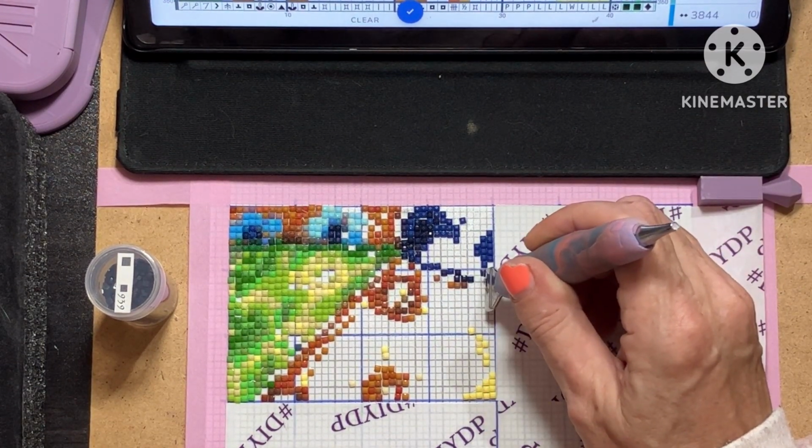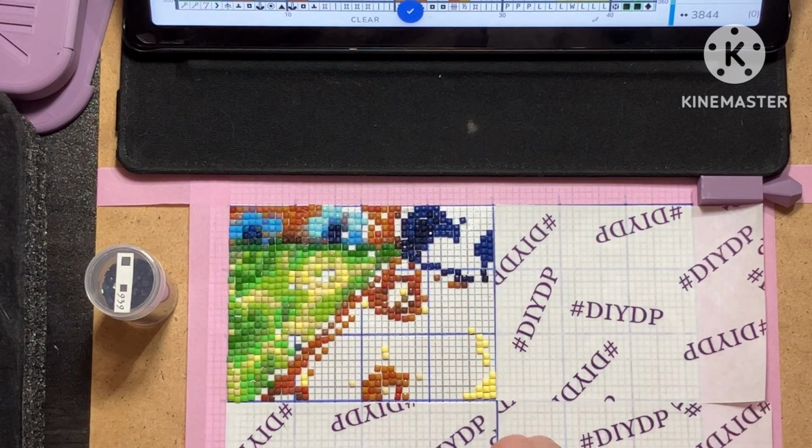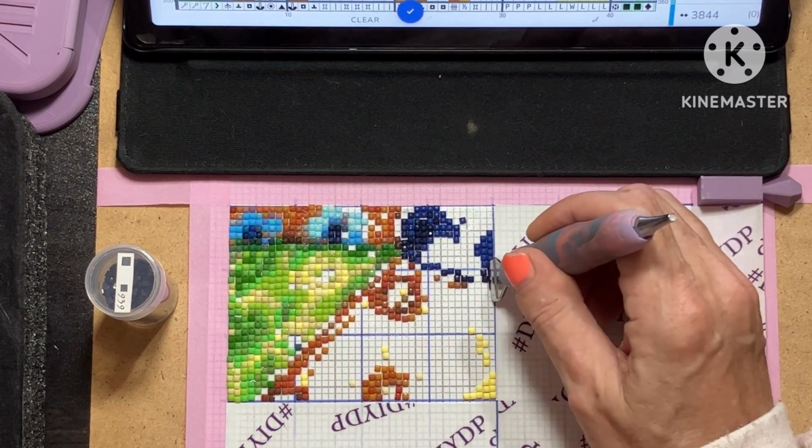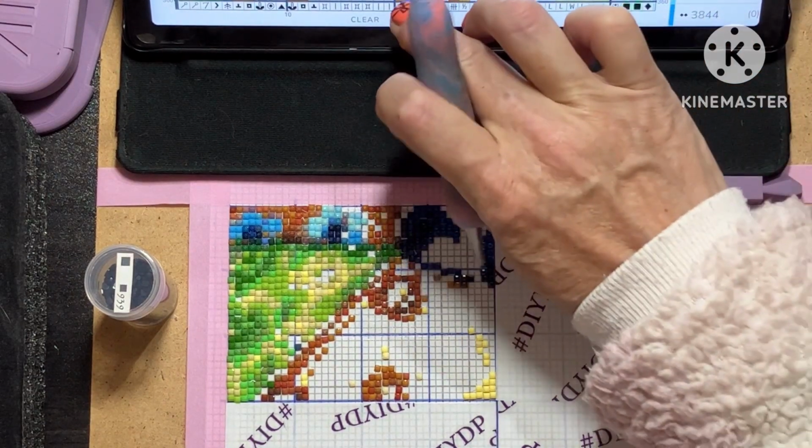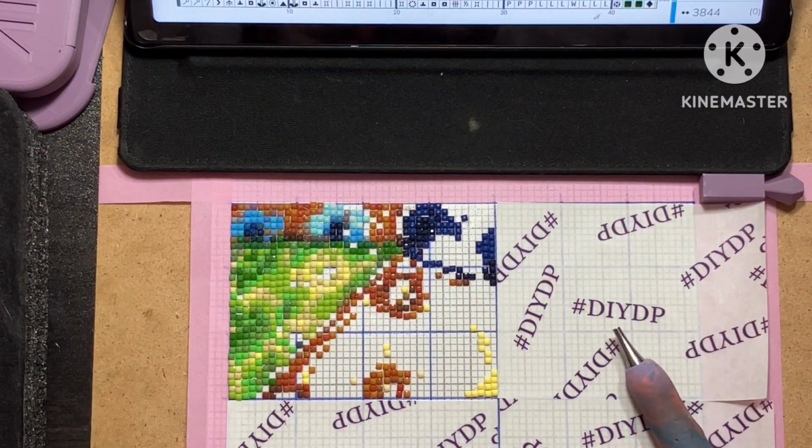Right, so we've got 1 there and then a 4. And any after that line is not included because that's in this next section.